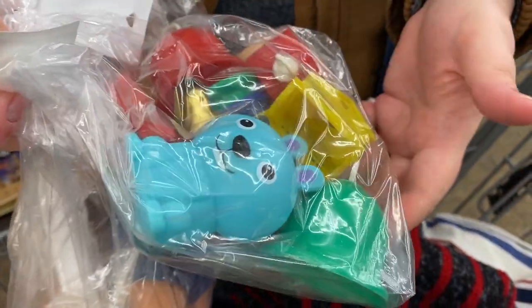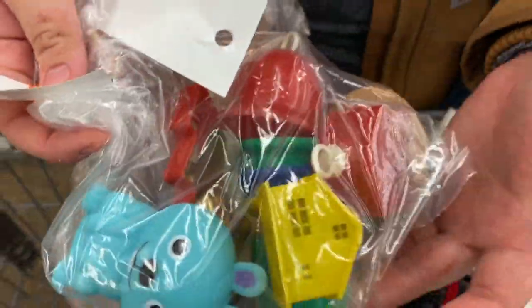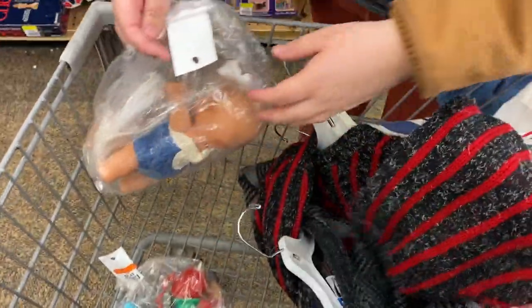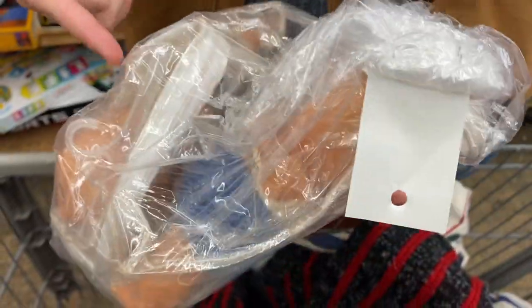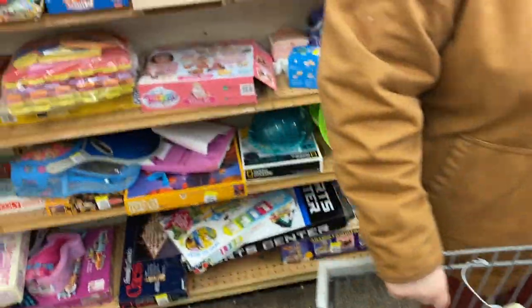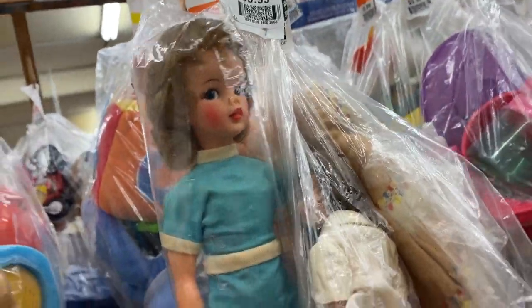Oh, these little houses my mom has had since she was a child. Those are old. These are so cute. Each doll is in their own little plastic bag. Yeah. They probably took good care of them. Definitely. So. She's really interesting.